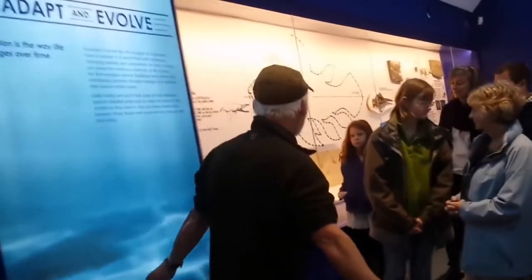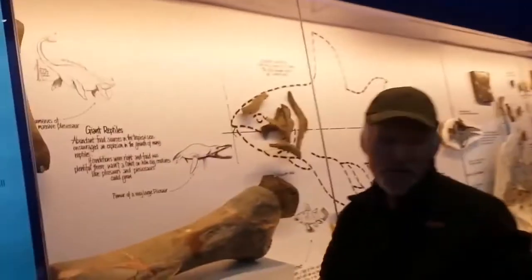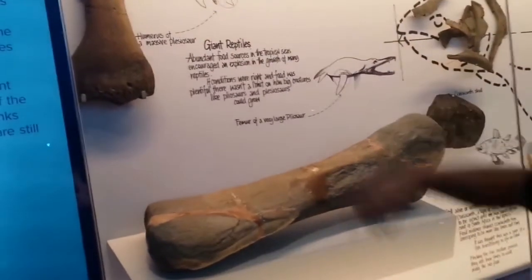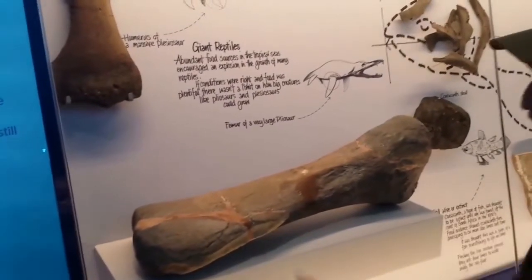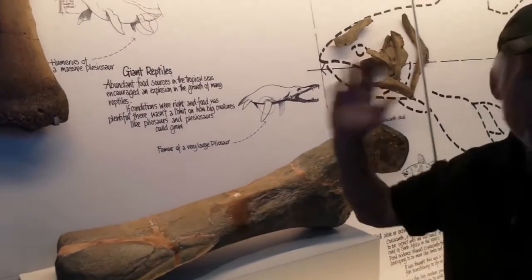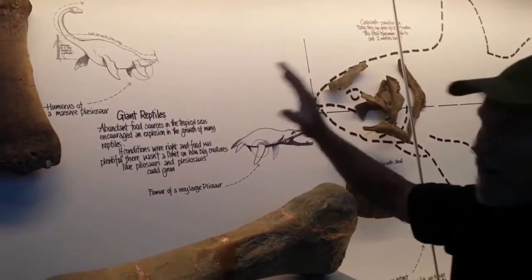So if we start here, if you're very clever, and I suspect some of you are, you've probably noticed that they've got the text wrong, because a femur is this bone here in your leg. And if you look at that arrow, it's pointing to the humerus of your arm. That's wrong, but it's just that the person who did the graphics got it all wrong.